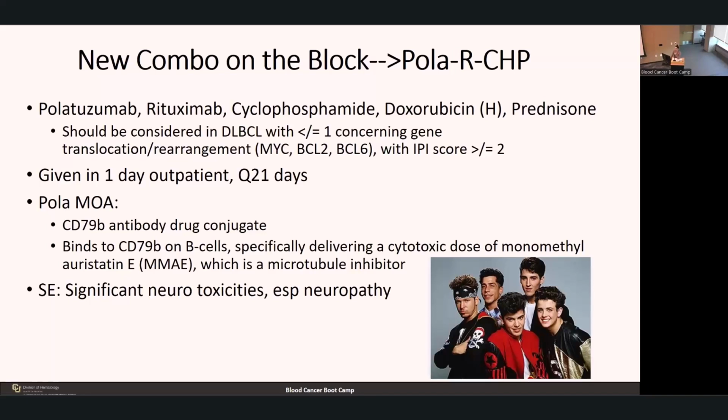So Pola R-CHP. Pola R-CHP is a new combo that was FDA approved in April of 2023. And this was approved based on the POLARIX clinical trial, which was a randomized, double-blind, multinational clinical trial in which they took patients with newly diagnosed high-grade or diffuse large B-cell lymphomas and randomized them to either R-CHOP versus Pola R-CHP. And their primary endpoint was progression-free survival.